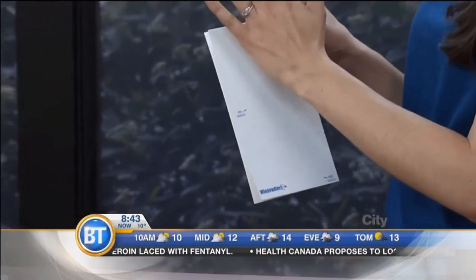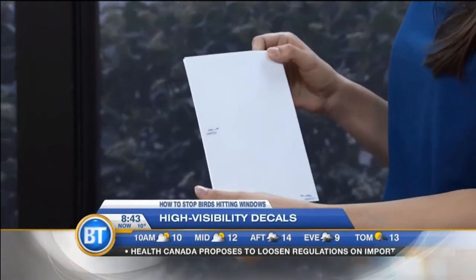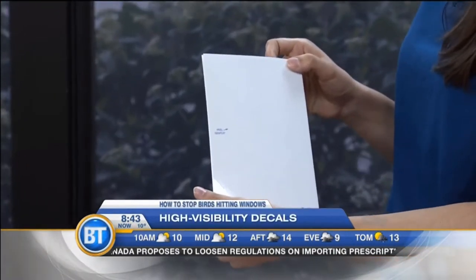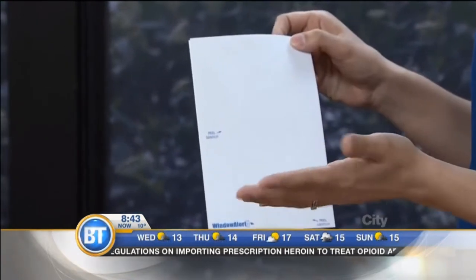So we have things like these high visibility decals, which can be applied. They're easy as stickers. You just peel them off and apply them to the outside of a clean window surface. So cleaning up with either a bit of Windex or a solution of about 50-50 water to rubbing alcohol. And these stickers can just be applied, and when it comes to windows, the more the merrier, so the more stickers you can get on. And we do sell these on our online store, so you can buy them in packs of four, and with lots of packs, you can cover large surfaces of glass so they don't see them.